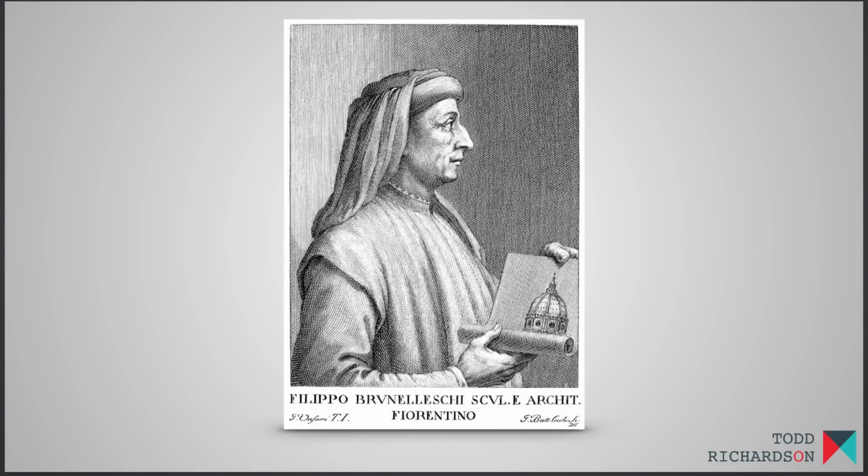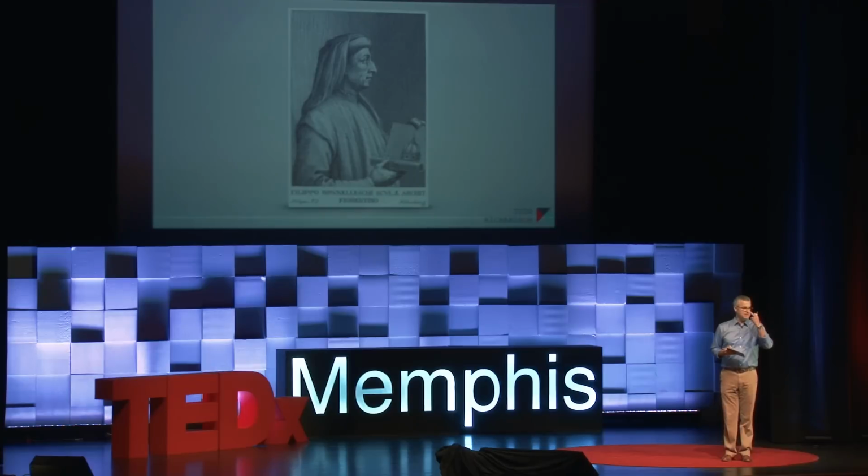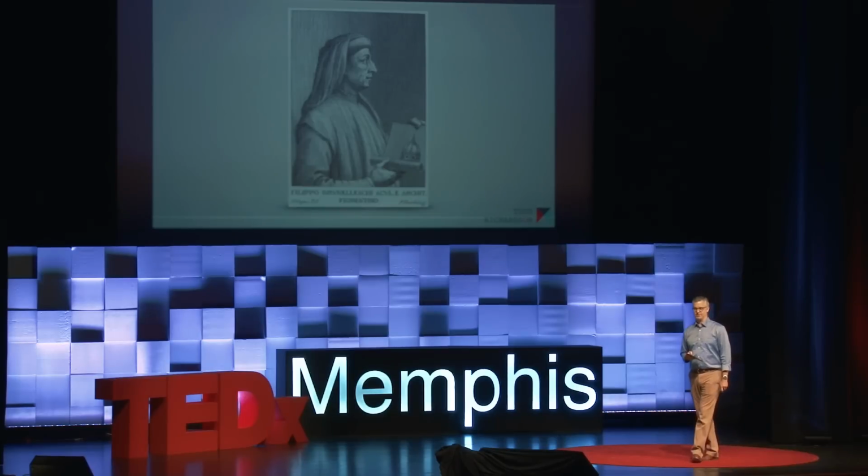Cosimo de' Medici, an ambitious local banker who had actually encouraged the competition, helped his good friend Filippo Brunelleschi get the job. And by the way, Brunelleschi had no formal training in architecture. What's interesting about Brunelleschi, though, is he was a part of an active academic circle that had embraced a renewed enthusiasm for the classical humanities.